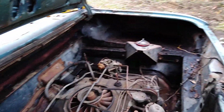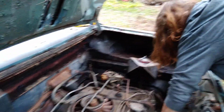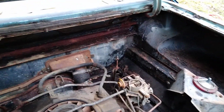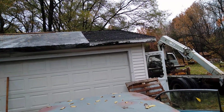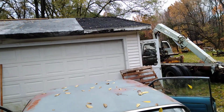That's probably good, Debbie. We'll blow it out if you want. You can. Yeah, it looks a lot better already. Just cleaned it up, and now we'll be able to get some wheels on it and roll it in the garage. Which I just noticed that part there is leaking. Probably have to throw another tarp over it for the winter. But it only leaks when it rains.